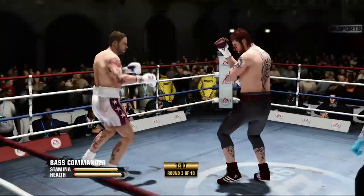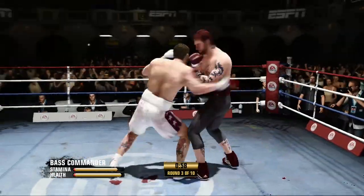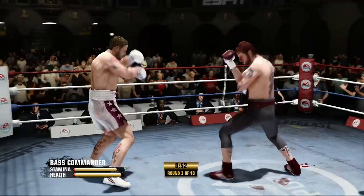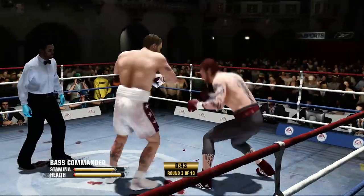A well-timed right hand by Kid Dynamite. Left hook to the body. Then he comes back with the right hand. A headshot blocked. That's great stuff. He fires one right back after taking one. Gotta love the work by Kid Dynamite.